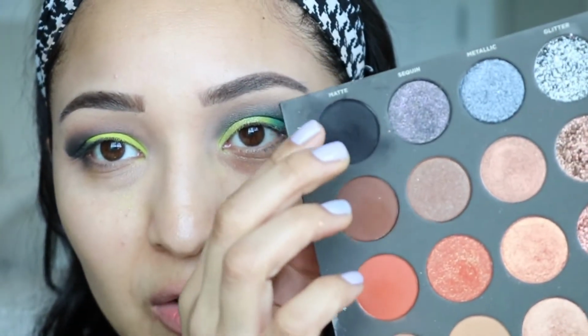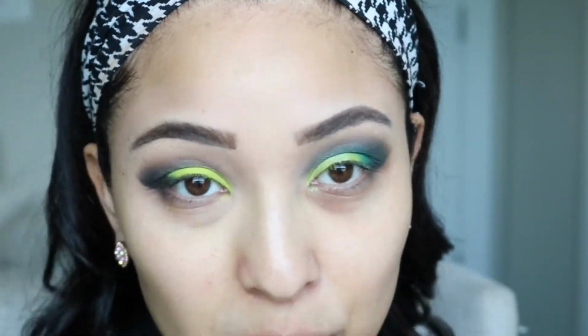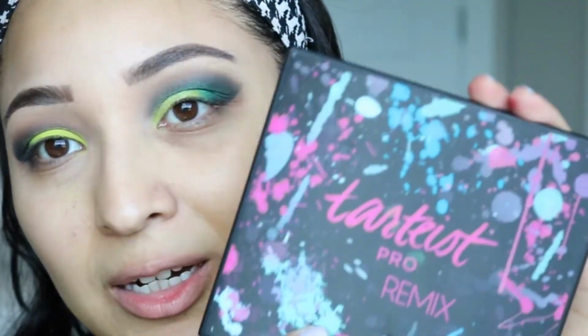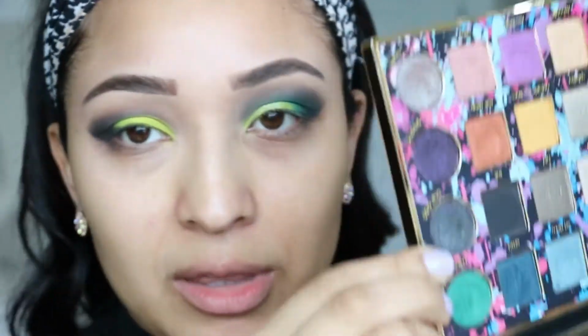And the Tati Beauty was amazing. I have not used the black one before, and I think it's pretty good, so that's why I wanted to use the Tati. And then of course this for the dramatic neon yellow. But for the outer corner, to connect those, I'm going to be using the Tarte Pro Remix palette. And again, with my finger, I'm going to go with this green.